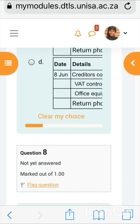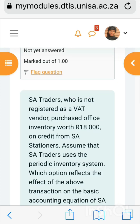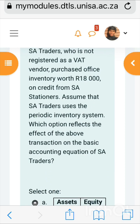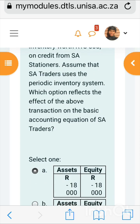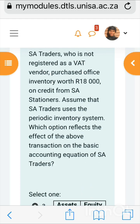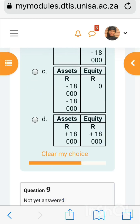So moving on. Question 8. SA Traders, who is not registered as a vendor, purchased office inventory worth 18,000 on credit from SA Stationaries. Assume that SA Traders use a periodic inventory system. Which option reflects the above transaction on the basic accounting equation of SA Traders? So here, guys, you have to choose option A because you have to balance the assets and the equity. A lot of people get confused, but this is actually easy. You're gonna have to say 18,000 minus 18,000 on assets and equity. So for me, it's an easy one, this one.